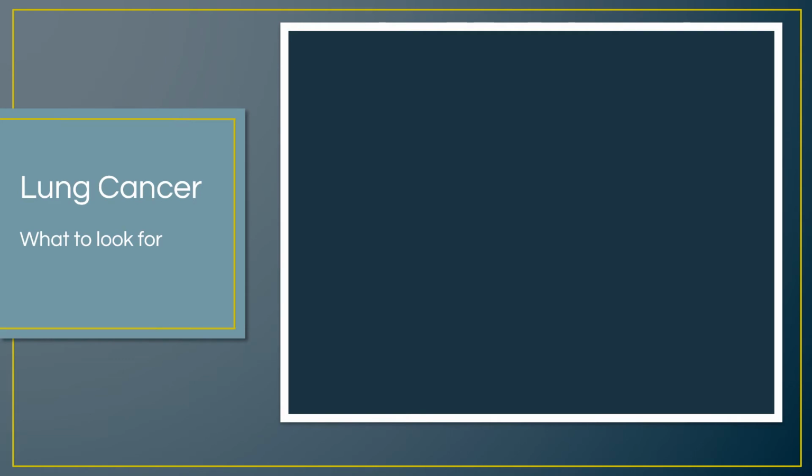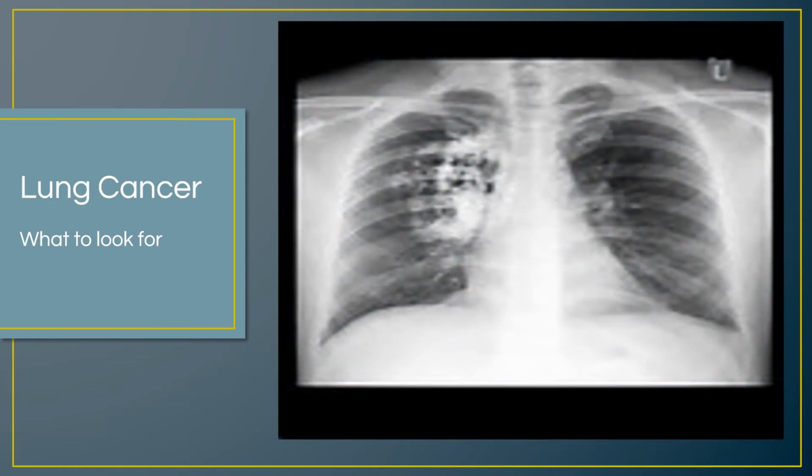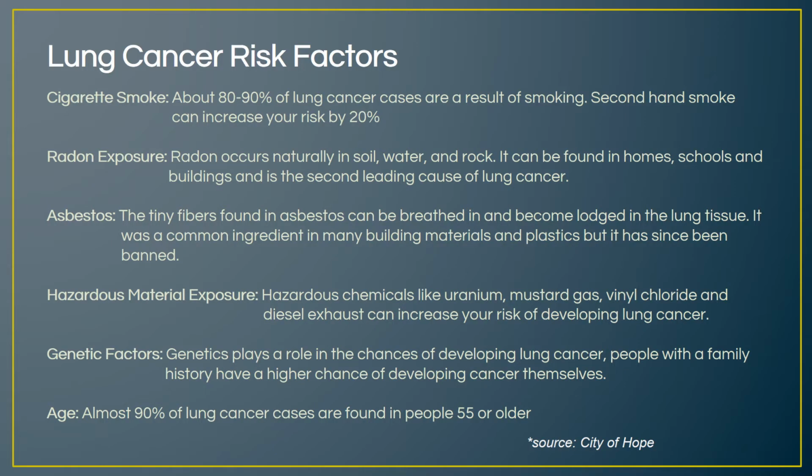Lung cancer. What to look for. Lung cancer risk factors. Cigarette smoke. About 80 to 90% of lung cancer cases are a result of smoking. Secondhand smoke can increase your risk by 20%.